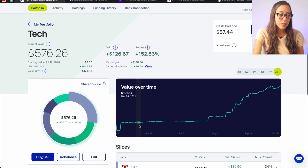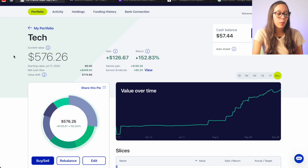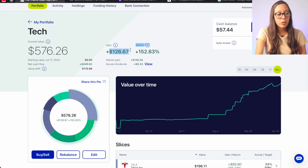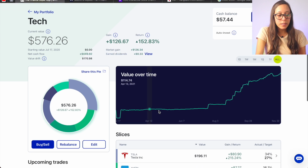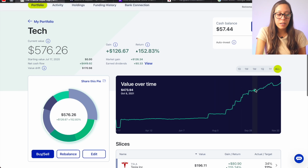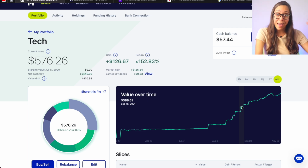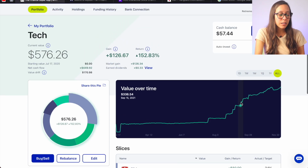As we can see here in the tech pie, I have $576, which is up $126. Now again, don't take this into consideration, as $126 is about a return of 28 to 29% according to what I invested at the beginning. So we can see that the performance has been doing very well, but it is mainly because the stocks that I have in this pie have been doing excellent. And we can see that these are my positions.